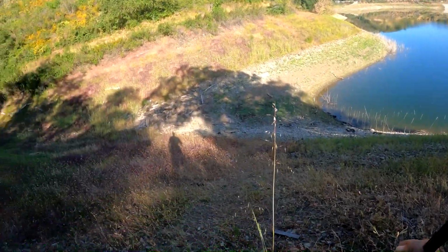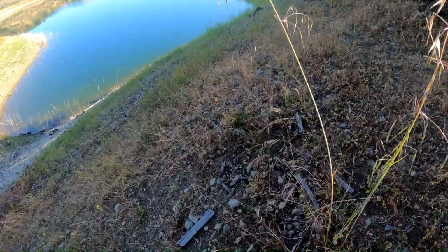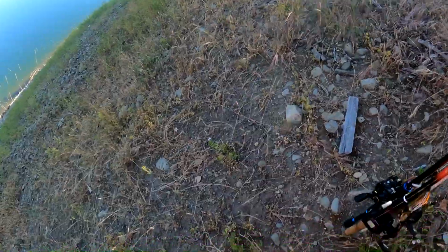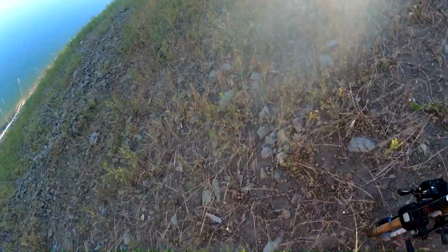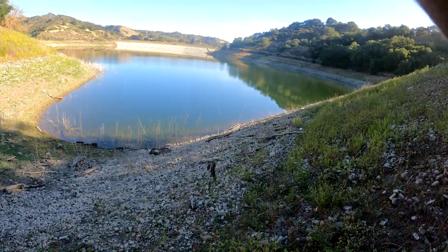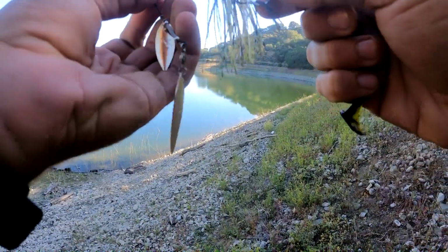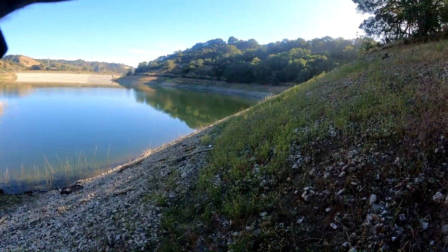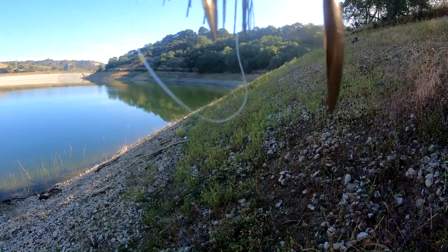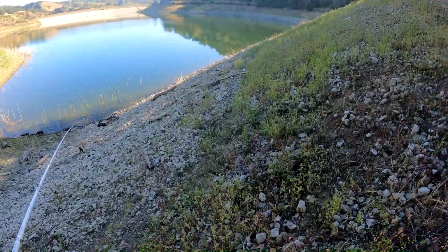There's bass and carp and bluegill all in this pocket, and they're all hanging out together, trying to get down low enough to cast. So there's a carp right there, and there was a bass that was coming up to it, and I'm not sure what the bass was doing exactly. Not 100% certain, but I'm 100% certain that we saw a handful of bass right here.